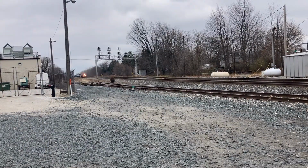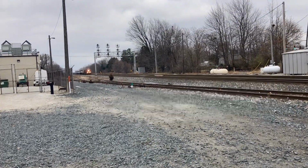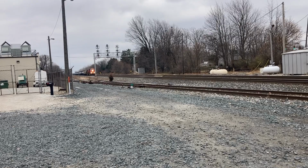Moving to Columbus Avenue, we set up for CSX ethanol train B782, which had 2 Canadian National locomotives in the consist.